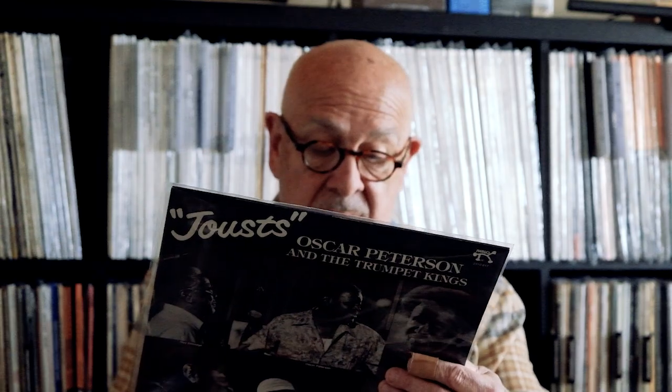It's good vinyl, good sounding, clean vinyl, and you can kind of tell it's a German or a European record because the jacket is a little thinner. A lot of European records have thinner jackets, but the jacket's in good shape. I think I paid $12 for this. So if you see this around, you know me and Pablo records. I love the Pablo stuff, and for the most part, they all sound really, really good. Jousts, some of the greatest trumpet players of all time.